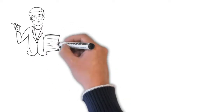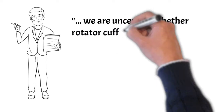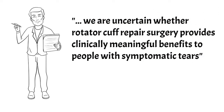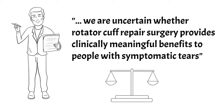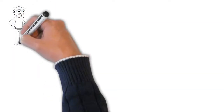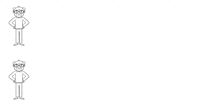In 2019, a rigorous review of all the studies that had been done comparing surgical repair of the rotator cuff to other treatments, like exercise programs, found that there is fairly good evidence that surgery doesn't improve shoulder pain any more than treating the shoulder without surgery. However, comparing surgery to other treatments is not always fair because the patients are not blinded. This means that they know what treatment they were getting.